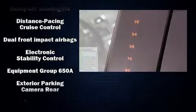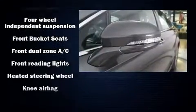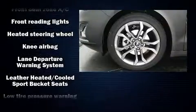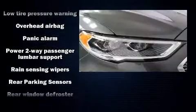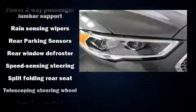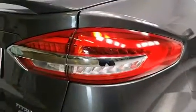Ford also prioritized safety and security by including front side impact airbags, a security system, an emergency communication system, and four-wheel disc brakes with ABS. Adaptive cruise control maintains a preset distance behind the car ahead of you, simplifying highway driving and enhancing safety.